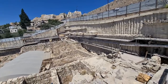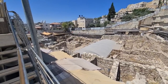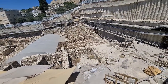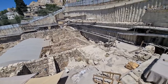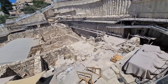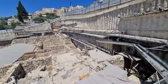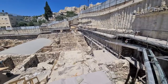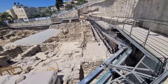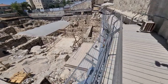Then, here we are. As you remember, that was a parking lot, and now you can see that it's part of a huge excavation. That's part of the City of David. And if you thought the City of David is such a small place, it's not. You can see a beautiful mosaic in front of you, and there are some like that. They're still excavating here. So many things to remember. Here you can see a Byzantine mansion, and here we found lots of golden coins from the 7th century.